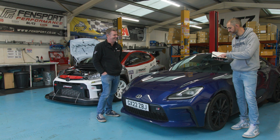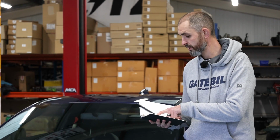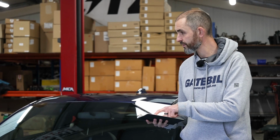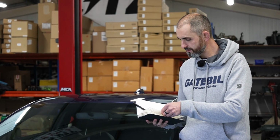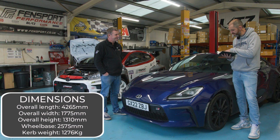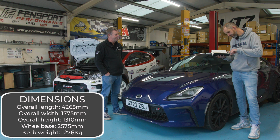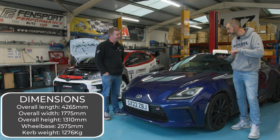Well, that's the thing, because for 54 grand, you get a 2-litre base model Supra. Which is only 254 horse. So you're kind of going, ooh. And what's the weight difference? You know what the weight difference is? It's 1,276 kilos, isn't it, this? Yeah, so it's only about 10, 11 kilos up over the base early 2012 GT86.